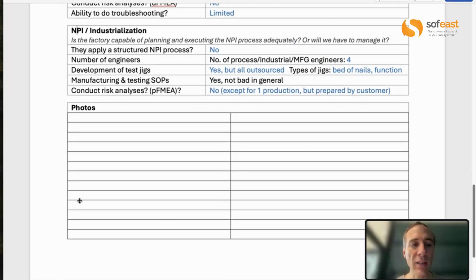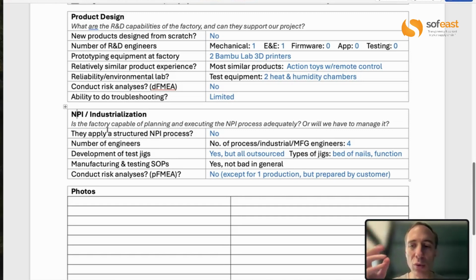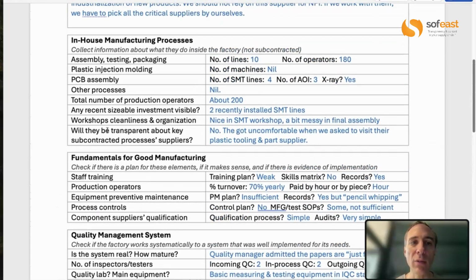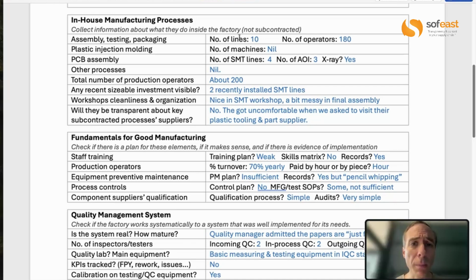And at the end, of course, put some photos. It's always good to remind you and show your colleagues, etc. Photos actually convey a lot of information in a factory visit. Okay, so just gonna go quickly through it.